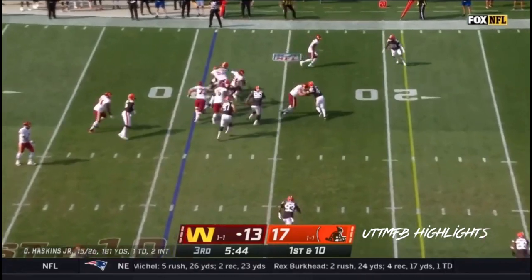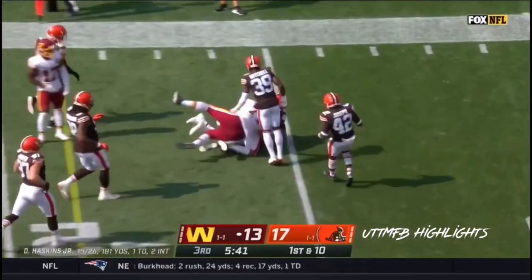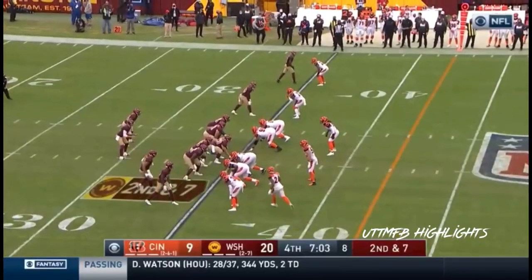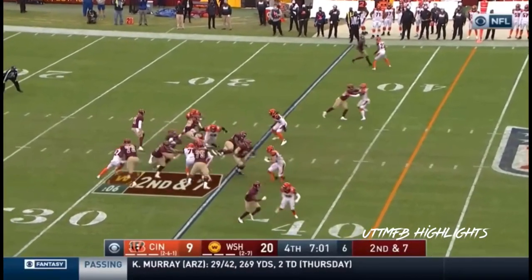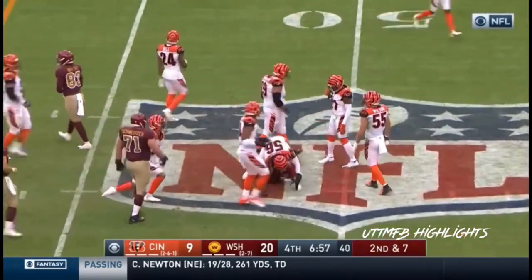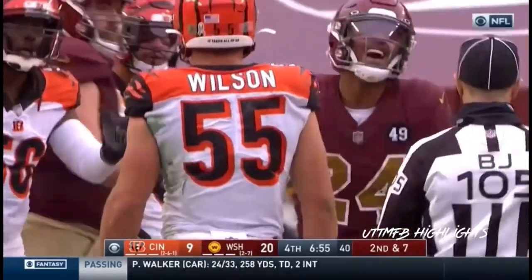29, Gibson again. Cuts back. And Gibson dragging tacklers down to the 16-yard line. This offense is starting to move the ball down the field. A nice little juke maneuver by Gibson. A quick cut back to the left.